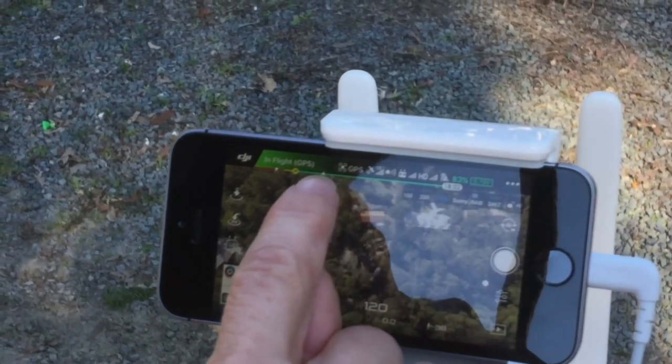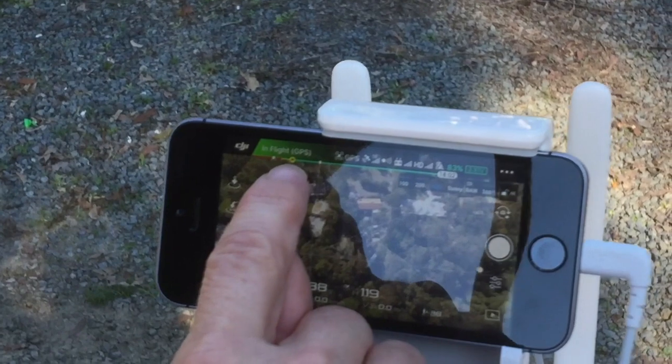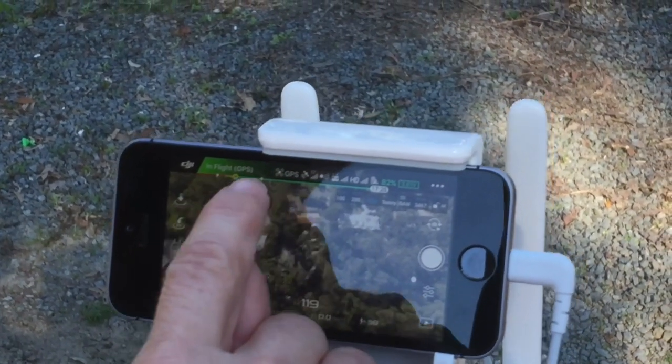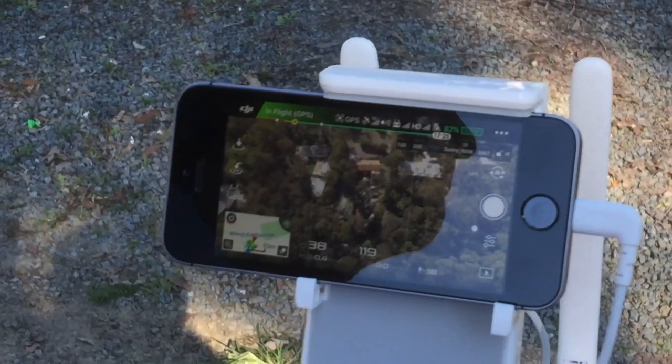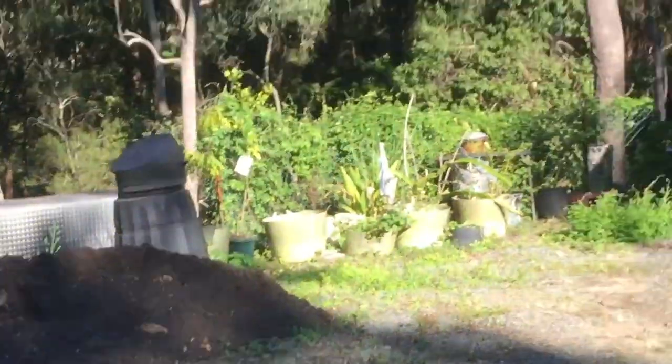When it hits this white dot here, that means I've got 30% battery. And when it hits this H, it's going to say how much battery I've got left to get home from where I am, so that is dynamic. And if I hit this one here, it means I've got 10%. I'm going to land, I don't care where I am. So you've got plenty of warnings.